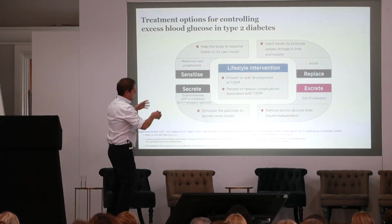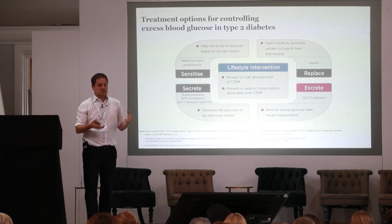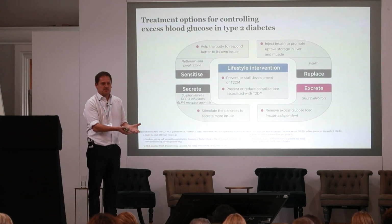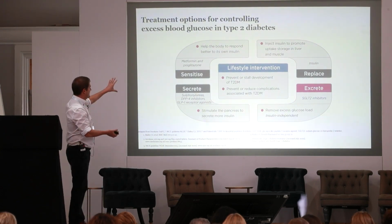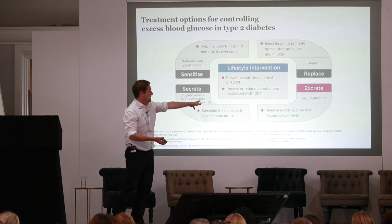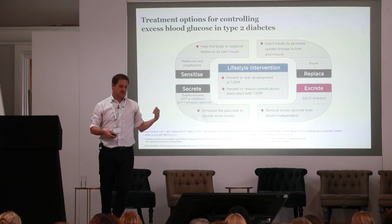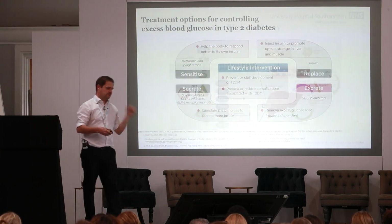And a reminder of the different sorts of mechanisms we've got to treat what is insulin resistance. Severe insulin resistance, this is the picture of this medicine. So we've got sensitizers, we've got things that secrete insulin, we've got things, so SGLT2s, that excrete glucose, or we could replace with insulin. And we've got lifestyle measures, which might also be helpful.